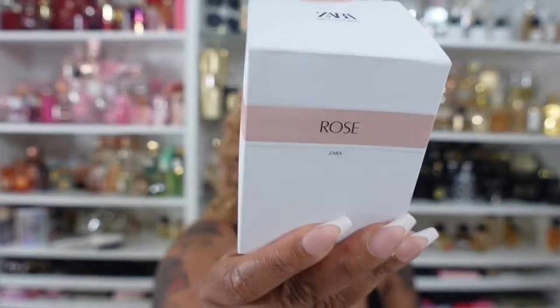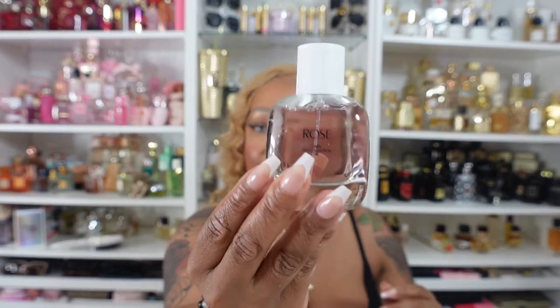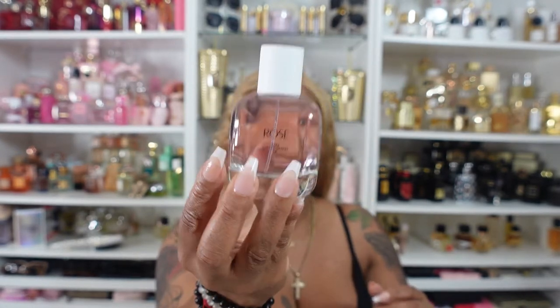So, foods, on to the next perfumes. All these perfumes that I'm about to show you right now are $17.90. The first one that I'm going to pick up is Rose, and she looks like this. So I'm going to pull her out. She has a nice white top, and her fluid is a light baby pink. And let's smell her.